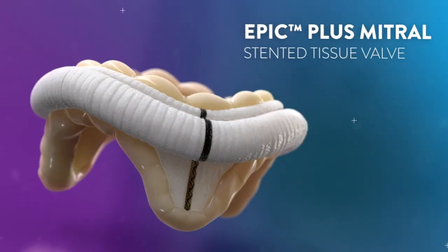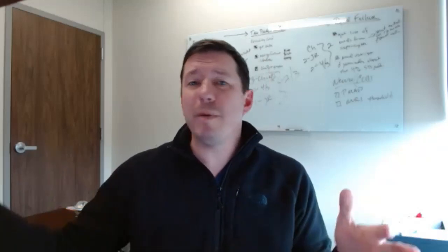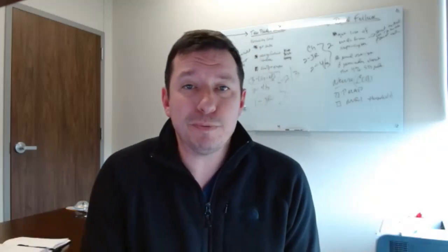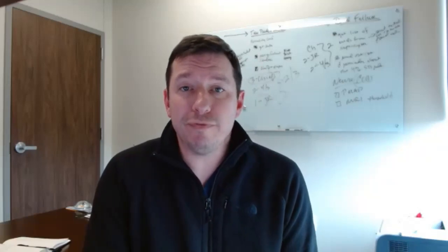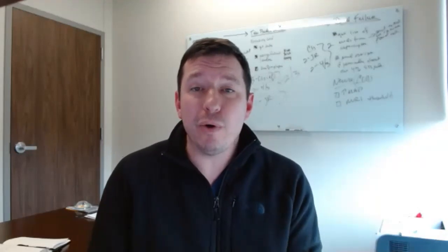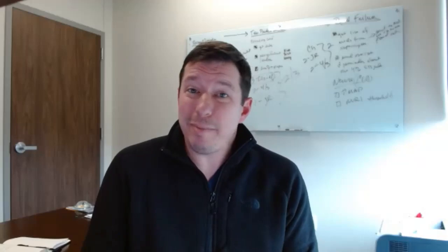When we take, for instance, the Epic valve, which is a pig valve, those valves, when we look at over about a 10-year period of time, 96% of patients would expect to have freedom from structural valve deterioration. And what that means is, hey, I don't really need to go in there and replace that valve because it looks almost like it did when I put it in.